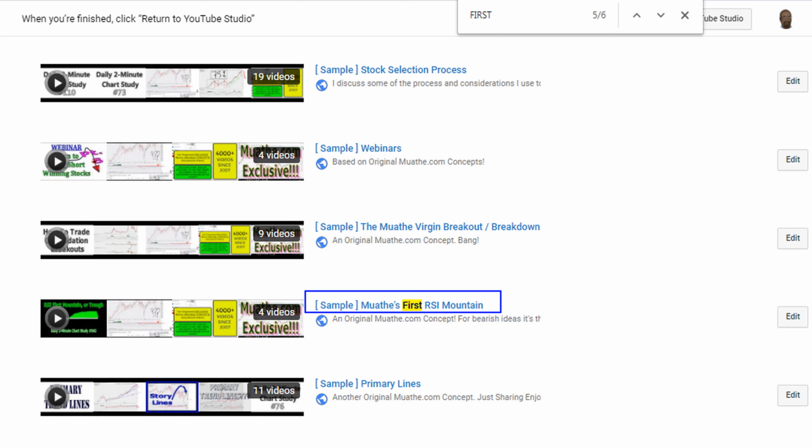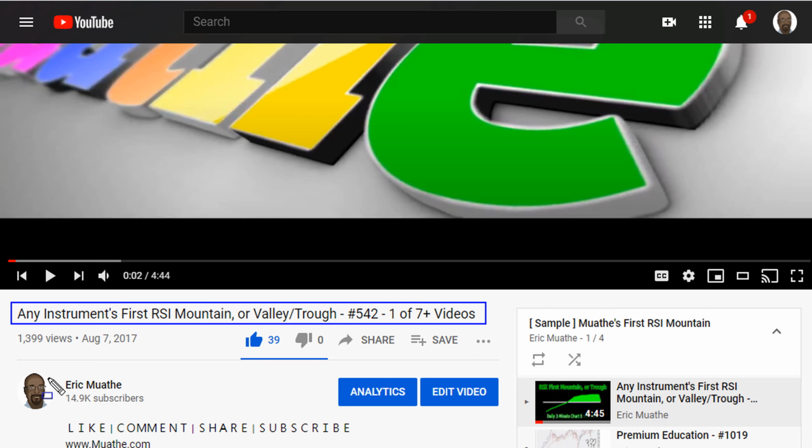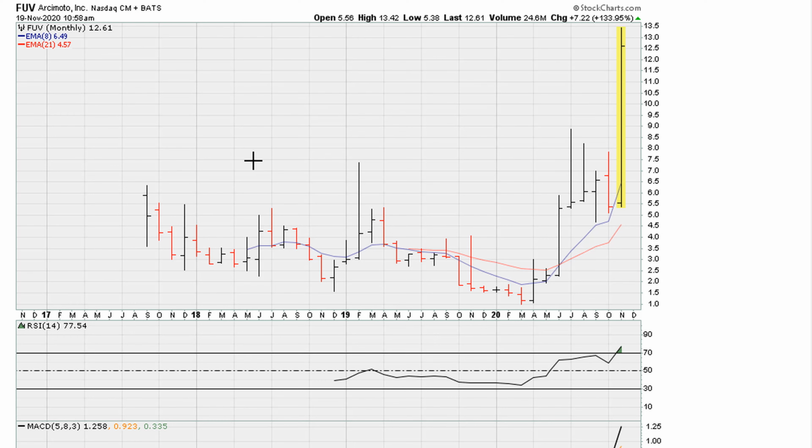Let's go to the chart. Before we go to the chart, I just want to mention this concept. I've been talking about this concept for many years, going back as far as 2017, but even before that. What I'm trying to say is that these concepts are time-tested and they're legit. Frankly, there's no way to disprove them. It's a powerful concept, and it's a way to take advantage of stocks that are showing new life that they've never experienced before, as you can see here.